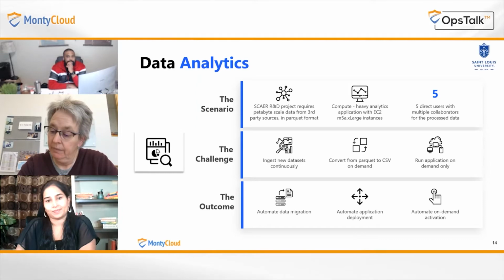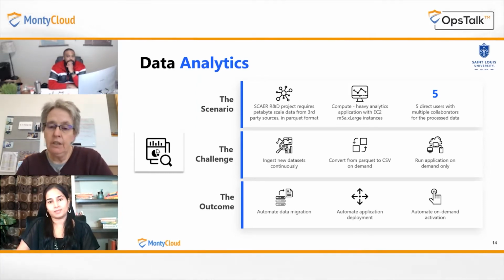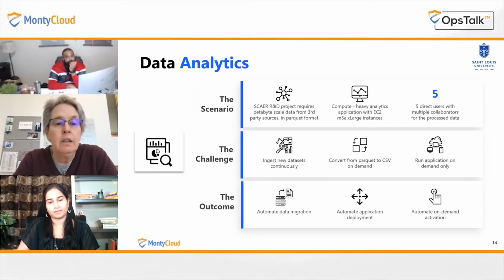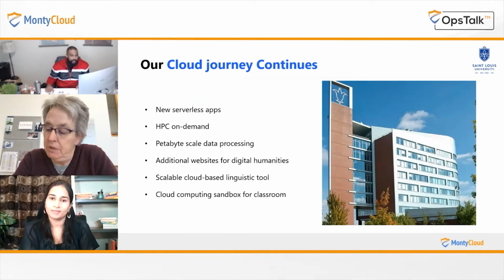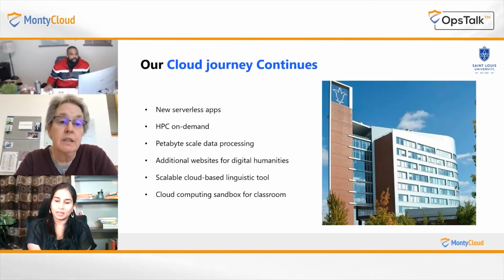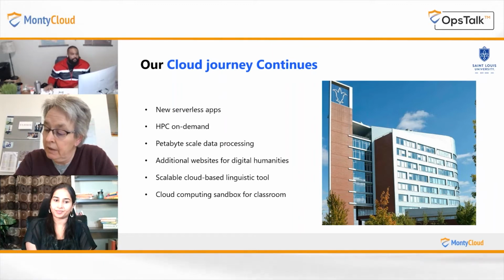So to wrap up, in our year of working with MontyCloud, in the next slide, I just kind of sum up what we've done so far. We've done the serverless application. We've created on-demand HPCs. We're doing this petabyte scale data processing, which we simply could not have offered support for without this type of support from MontyCloud.